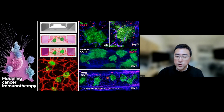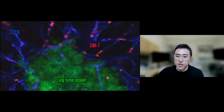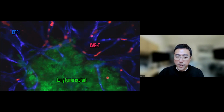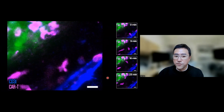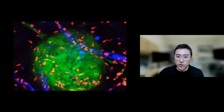We can also put tumor explants or tumor spheroids in these devices. We're currently using this platform to study how CAR T cells interact with solid tumors. This is one example where we inject CAR T cells designed to recognize antigens expressed by lung cancer cells. And we can visualize the entire process of CAR T cell extravasation and directional migration towards tumors, and then their effector function for prolonged periods.